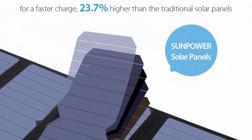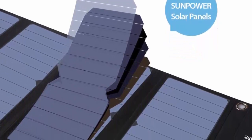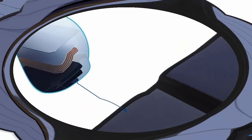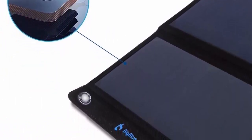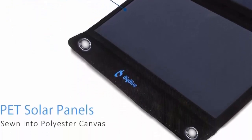Easy to carry, with compact size, 11.1x6.3x1.3 inches folded, and lightweight, 20.6 ounces. Design: the Big Blue Foldable Solar Charger Panel Bag is small and light enough to fit into any camping backpack, hiking daypack, or emergency kit. The 3 USB ports allow you to charge multiple devices at once.